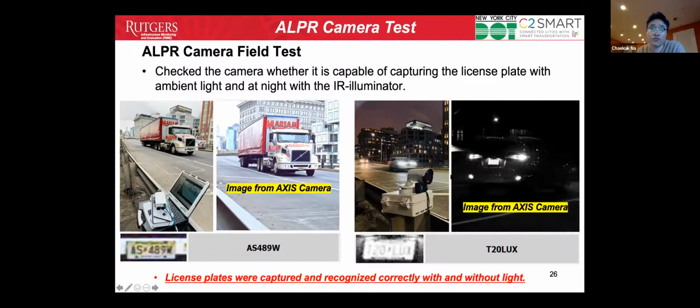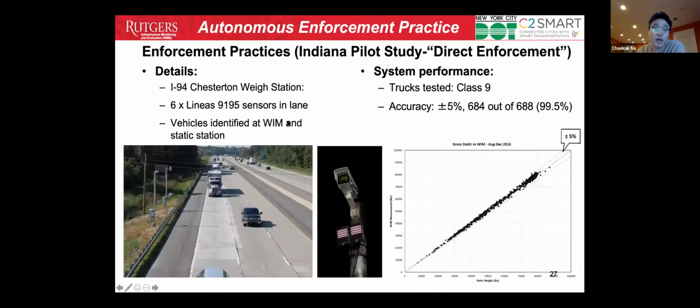So we kind of proved our concept of how to do this autonomous enforcement, and we keep working on how to compile two databases from the WIM and this ALPR in order to make some automation in ticketing the overweight trucks.